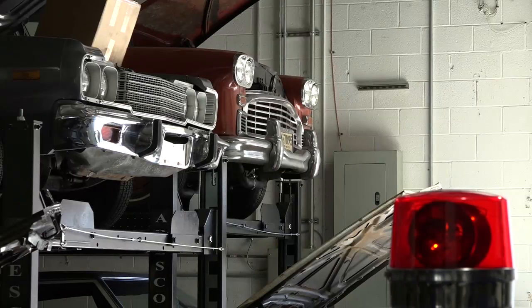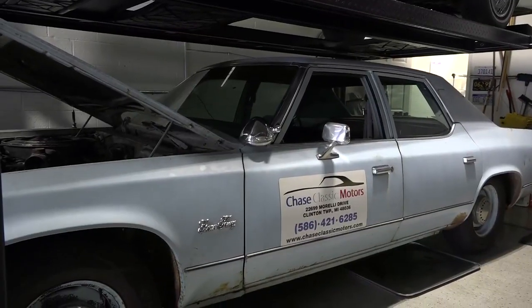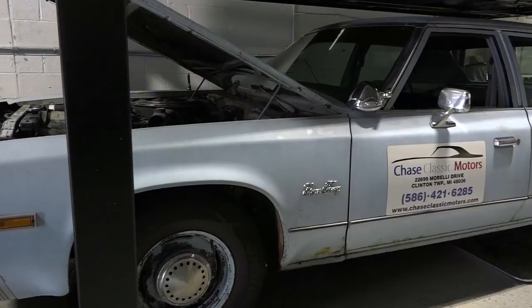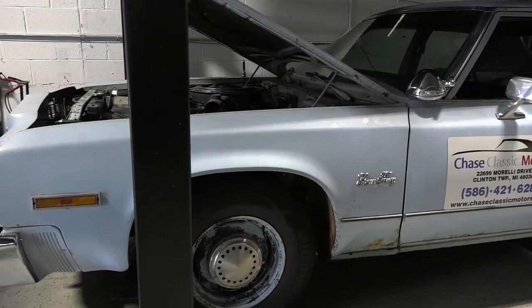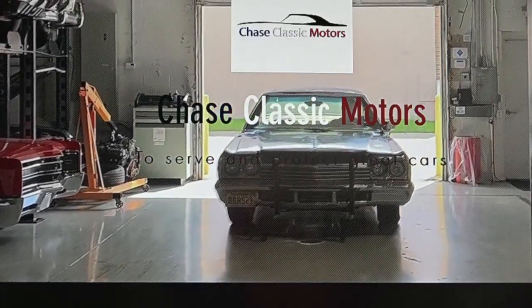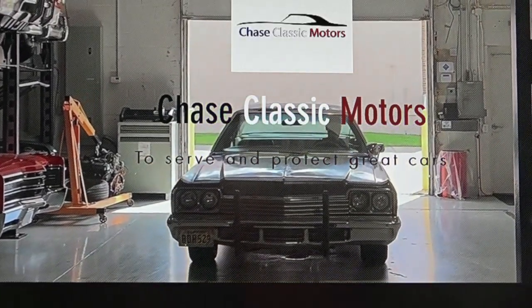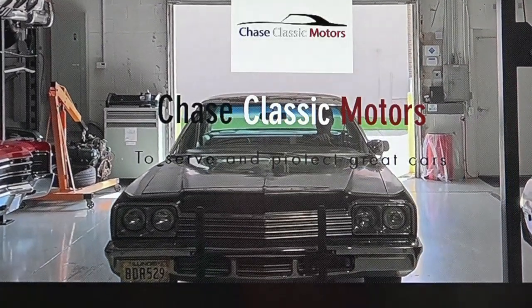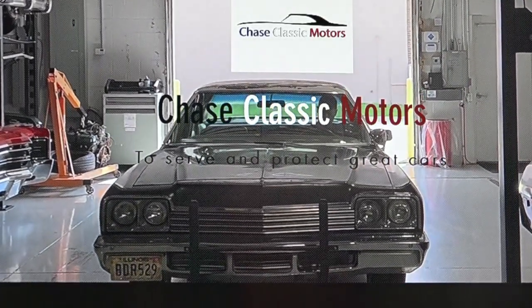They were prominently featured in our favourite car chase movies and TV shows from the 70s and 80s, so because of this, Ross and Eric have a law enforcement theme to their workshop to serve and protect great cars, much like the faded motto on the fender of the famous 1974 Dodge Monaco Bluesmobile.